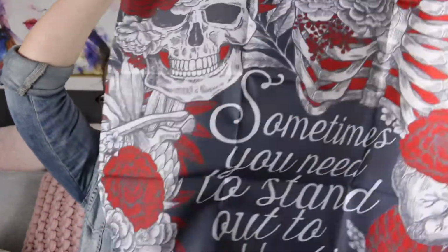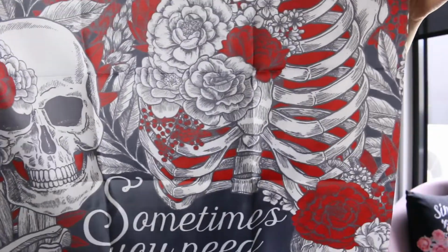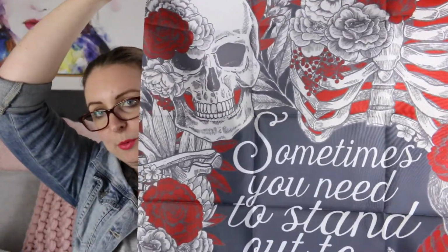That's cool. That is something completely unique. Never seen that in a book box before. Something else that's fabric. Okay, this is a wall hanging, and it says sometimes you need to stand out to blend in, and it is gorgeous. That is super Halloween-y. I'm gonna have to find somewhere to put that for Halloween.